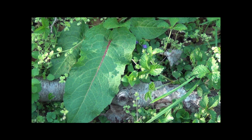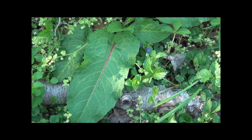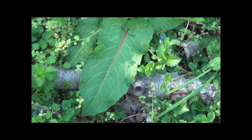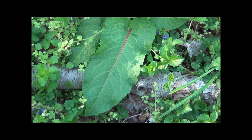Dock has a compound in it called oxalic acid, which is a major part of the formation of kidney stones in the body. So definitely don't want that. You can eat them more often and in larger amounts if you boil them and change the water 3 or 4 times, cooking them down, which will leach a lot of that oxalic acid out of them. They're used in salads, but like I said, you can't eat them raw. Just don't go crazy on them. Don't eat them 3 meals a day every day. They can be cooked down as a green.